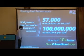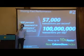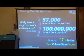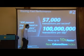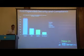What else? Another new feature inside SQL Server is the column store index. In the past, we used to work with row-based storage, but now it is 10 times faster. This is a new functionality inside SQL Server.